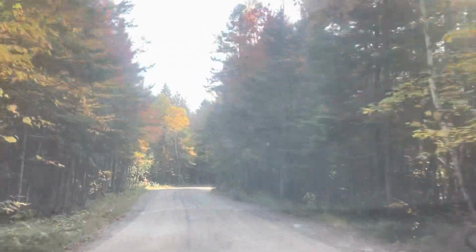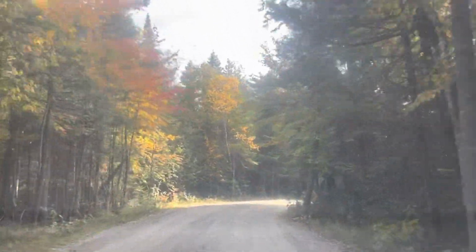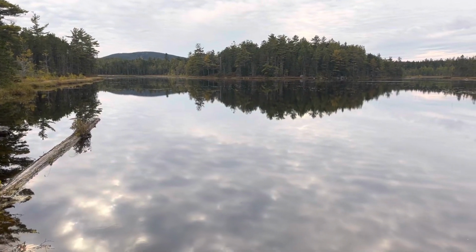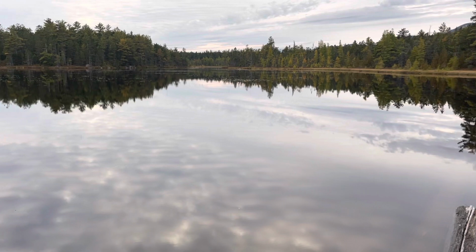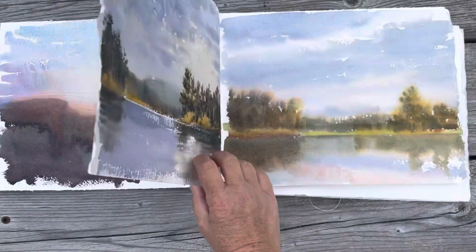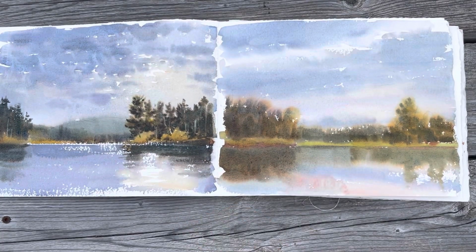There was a lot of driving that day, and it was beautiful countryside we went through, but the day was fast escaping us, so we stopped as soon as we found a good spot to paint. There was a brief hike to a pond, and when I got here, I made my painting all about the sky, which had been changeable and beautiful and interesting all day.